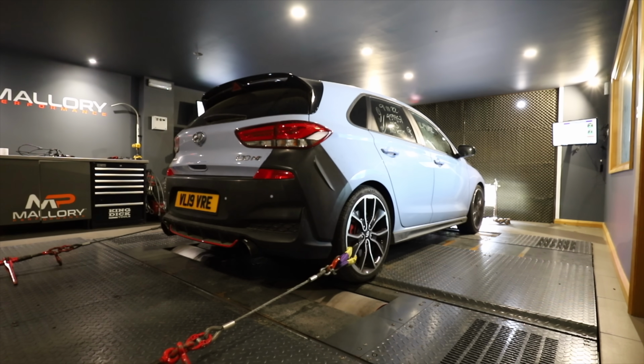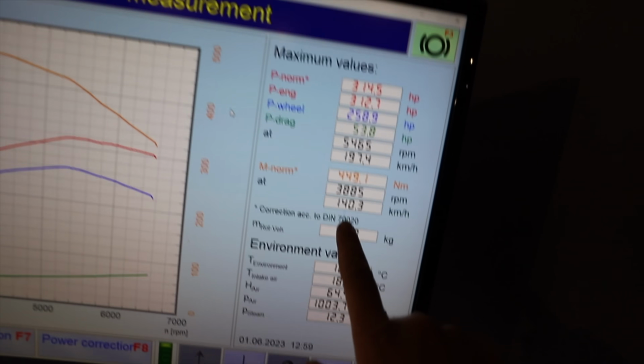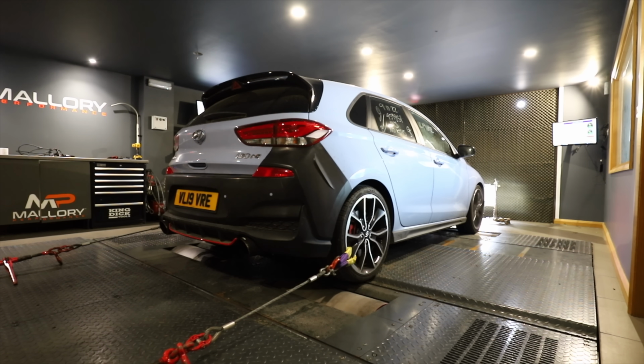Oh, and I had also forgot to mention, we have actually had the car tuned on a dyno now. I think it made around 310 brake horsepower. I was going to mention it at some point, but the footage just doesn't line up with the video, so here's what it made. It's good, drives loads better, and the pops and bangs, if anything, are a bit more prominent than they were before as well. So thank you to the guys at Mallory Performance for doing that.